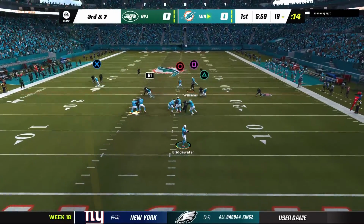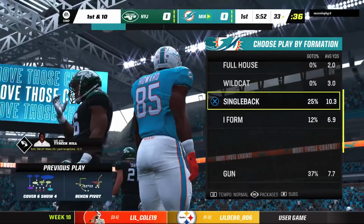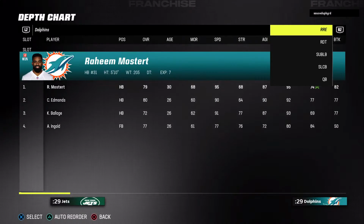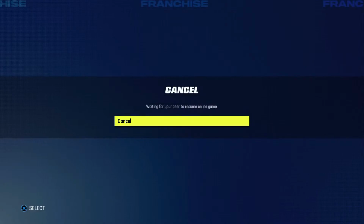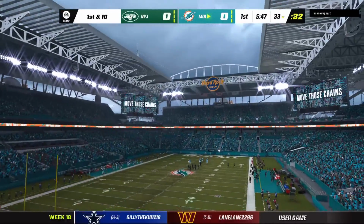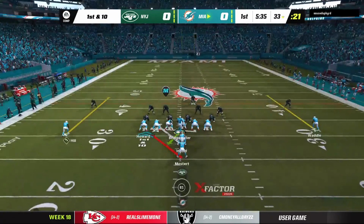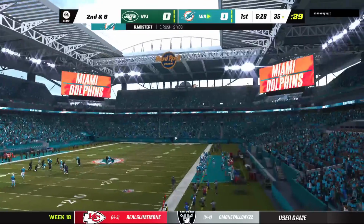On 3rd down, Bridgewater. That's caught by the big tight end, O.J. Howard. And he is going to have the Dolphins first down as they're able to get the 3rd down conversion. They'll run for the first time with Raheem Mostert. And he edges forward, but only gets a pair of yards out of it.